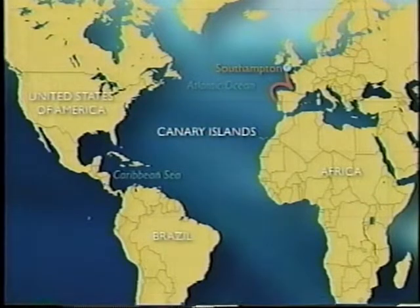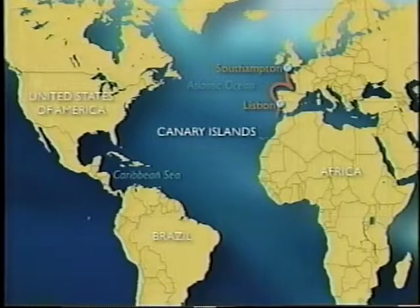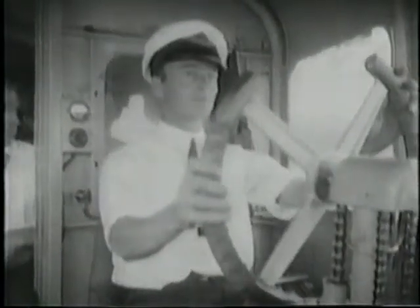The Do X then flew down in stages to Lisbon, Portugal. Here, a serious fire in the port wing delayed it for over 2 months. Proceeding to Las Palmas in the Canaries, the Do X sustained further damage while taking off. Repairs took another 3 months before it lifted off once more for the island of Bolama, where the Atlantic is at its narrowest. Towards the end of May 1931, over 6 months after it first set out, the Do X was ready to cross the ocean.